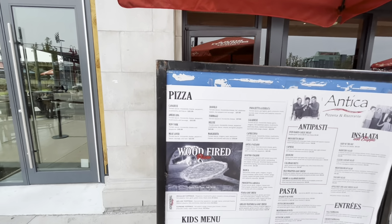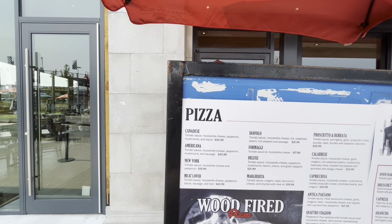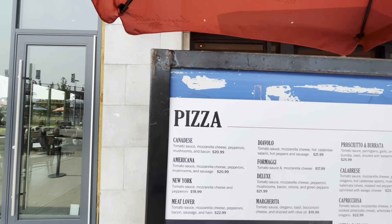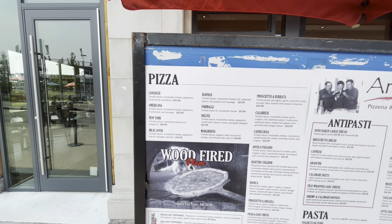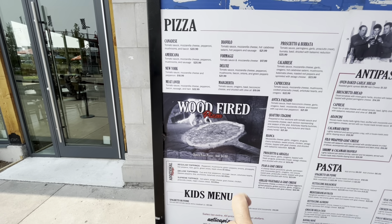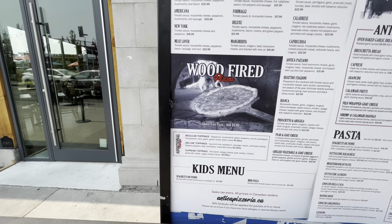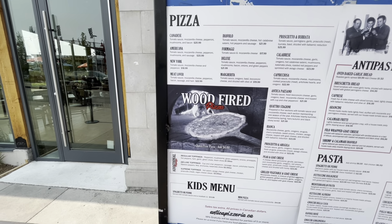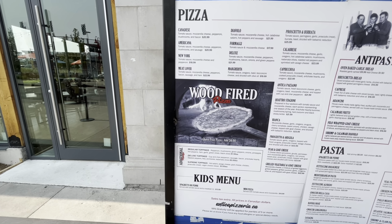So they have, oh, they're playing music. They have Canadese pizza, tomato sauce, mozzarella cheese, pepperoni, mushrooms, and bacon for $20.99. But it doesn't say the size of the pizza, but it's wood-fired pizza. You can also get gluten-free pizza, but you have to add $6 for gluten-free pizza. And then they list all their toppings, which are $1.50 for toppings, or deluxe toppings, $2.